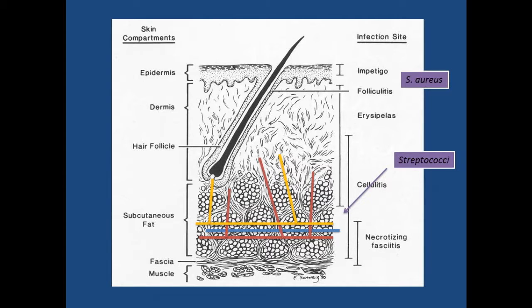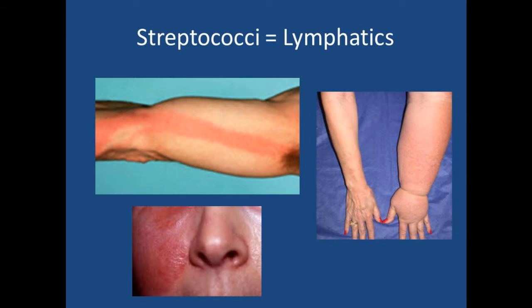That history of I was fine, and then I remember at 11 o'clock in the morning, bam, my leg started hurting, or my arm, is just classic group A strep. Not much else works that way. When I hear that history, I actually take it and run with it. Streptococci loves the lymphatics. That's where we get lymphangitis. That's where we get an arm post-mastectomy that'll never be unswollen and at major risk for recurrent infection.